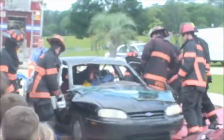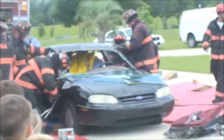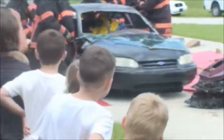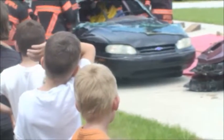Okay, they got the back door cut off, and they have a cervical collar already placed on the patient inside the vehicle. And right now they're taking off the front passenger door, and they got the driver's side door off now. On the driver's side, they're using those cutters. They're going to start cutting those A and B posts, and we're going to take the roof off the vehicle.